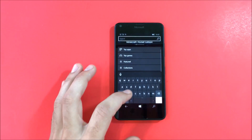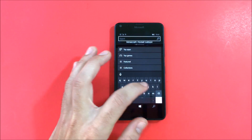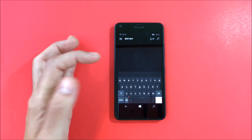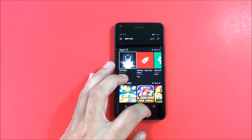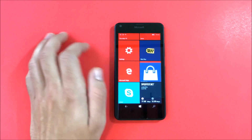Let's go ahead and check out if they did. Best Buy, let's see if they pulled it. That might be why that's happening, because some of these applications are being pulled from the Windows Phone Store because I'm telling you, this platform is slowing. Yeah, I don't see it. I think Best Buy removed their app, so you can just disregard Best Buy. They pulled it from the App Store, unfortunately.